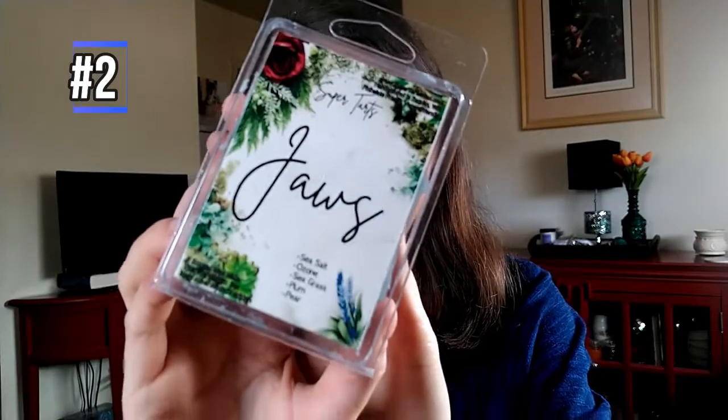We got Jaws. Oh, yes, if you are a fresh lover, you have to try Jaws. And similar to Mouse Ears, she has a whole collection that revolves around Jaws. So it's Jaws combined with a bunch of different scents. Oh my gosh, you guys. Jaws is amazing. When I haven't melted Jaws in a while, I will just get random cravings to melt Jaws. It is that good.